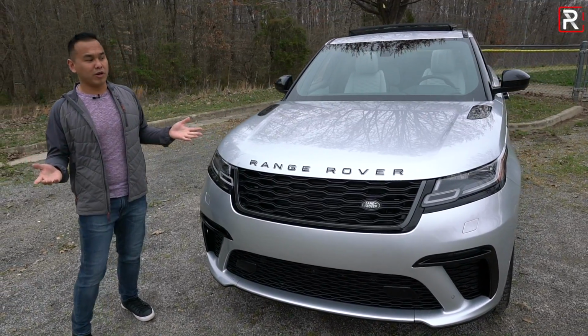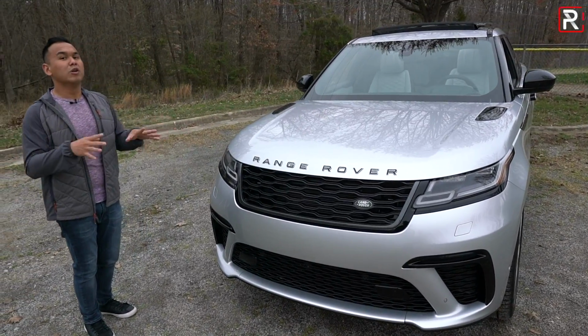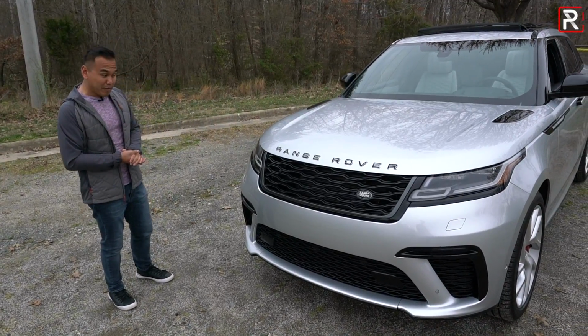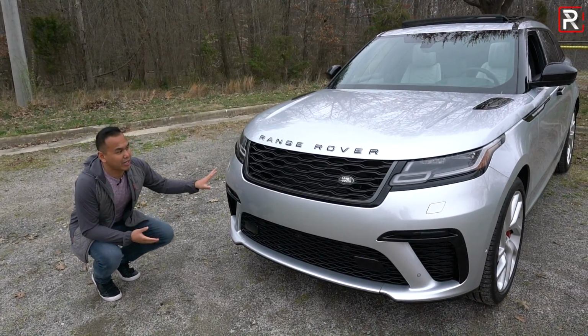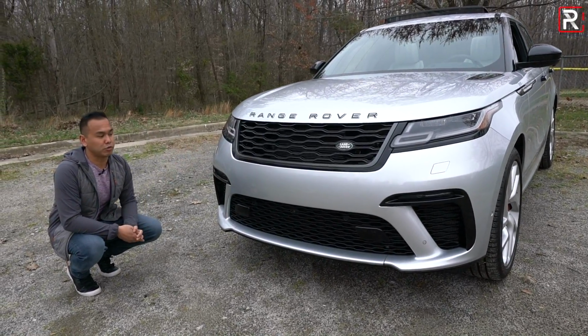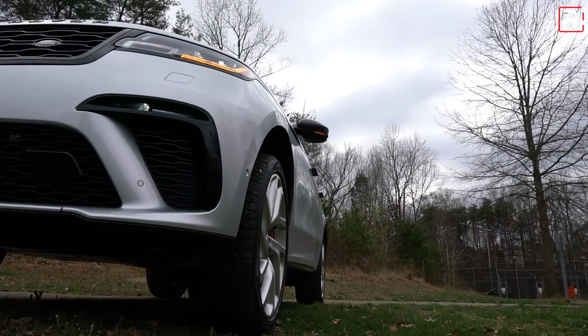In case those of you are wondering, what's the point of having another Range Rover model? We'll get into that in just a moment. As you can see here, the SVAutobiography Dynamic Edition includes some of its own unique styling elements. The grille, of course, is blacked out. They're slightly larger to help feed air into that supercharged V8. Down here, you can see there's a lot of functional cooling.